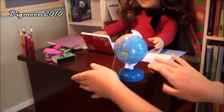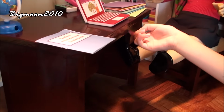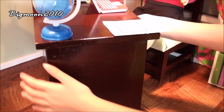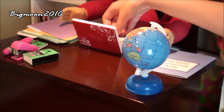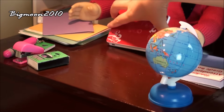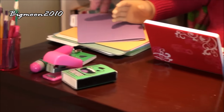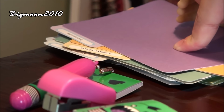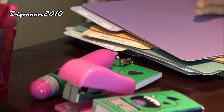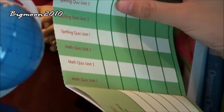So over here, my dad made this desk and he painted it brown. And over here, he made like a pretend drawer. Right there. Oh, put your feet in there, Rebecca. So right here, we have a laptop from Our Generation, and it closes and opens. And it has a picture and some keyboard things. And then right beside it is some folders, I think, and it has words. And this is from the American Girl Doll School set. And then over here, we have the teacher's attendance and grade book, so she knows if you're here or not here.